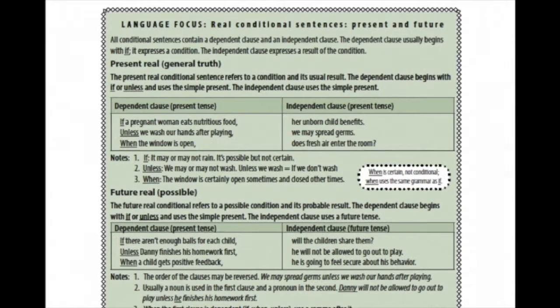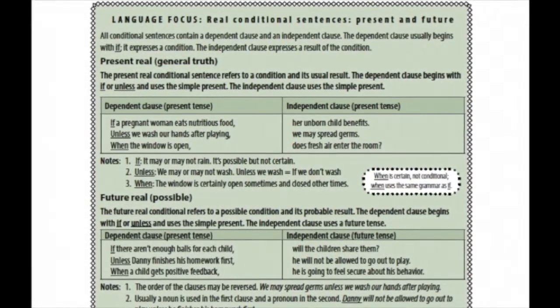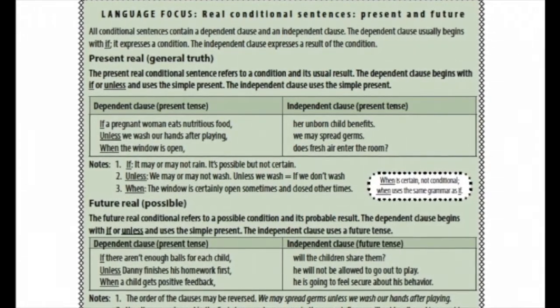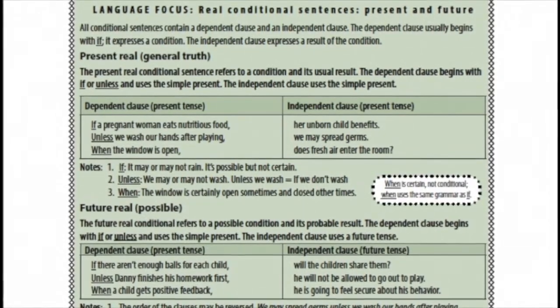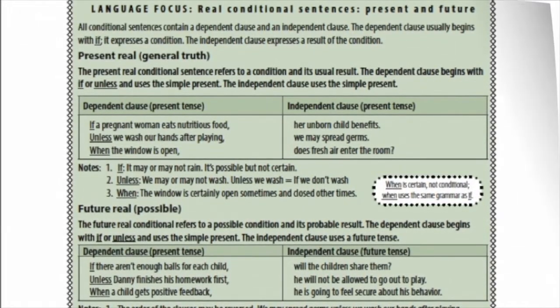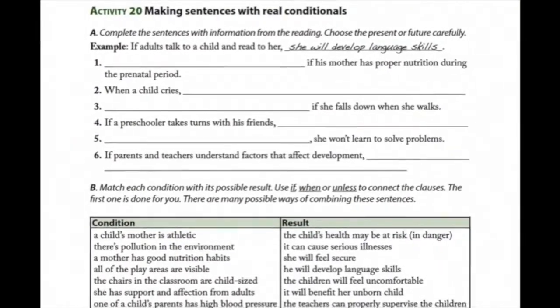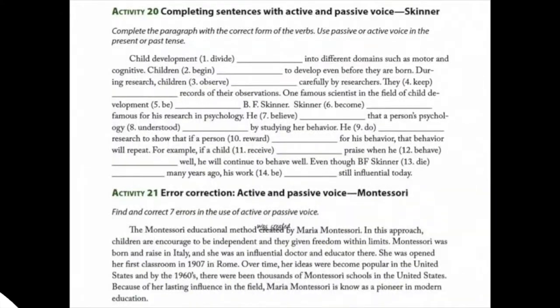Different facets of the English language are explained and exemplified in easy-to-read language focus boxes adjacent to the learning activities. These include grammar and syntax, vocabulary and expressions, and strategies and structures for specific language functions. Here's an example of a language focus box on real conditional sentences in present and past time. The language focus is followed by an activity on making sentences with the target structures.